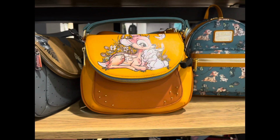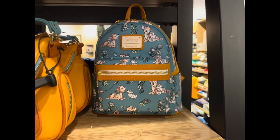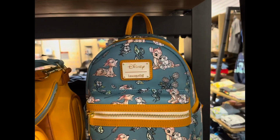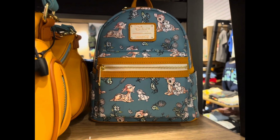And here's the Bambi crossbody bag that goes with the backpack next to it. I'm going to show you all the placement on this bag. I think this placement looks better. I'm not too sure. What y'all think? This one or the other one I showed? I kind of like this one much better. The plate on here is really nice too. Y'all comment down below and let me know if y'all got this bag.